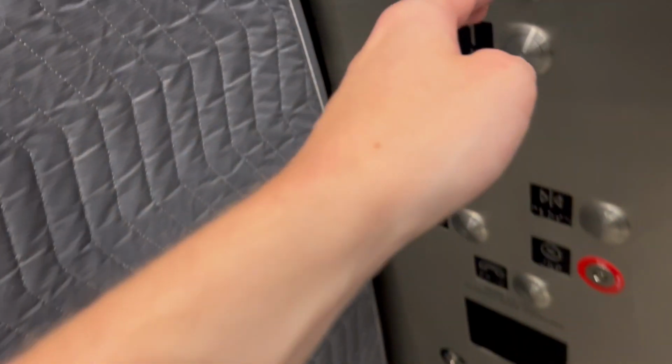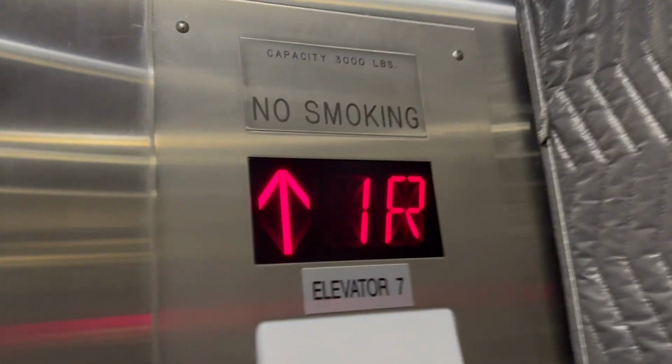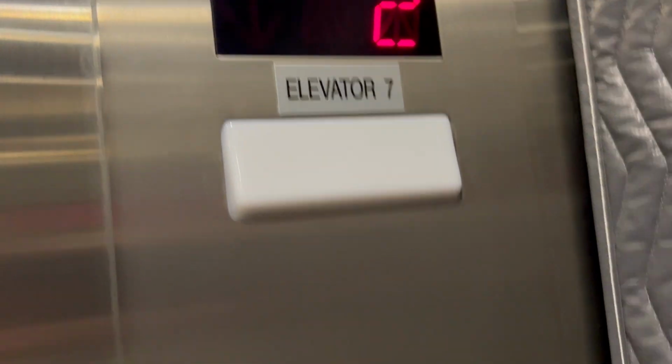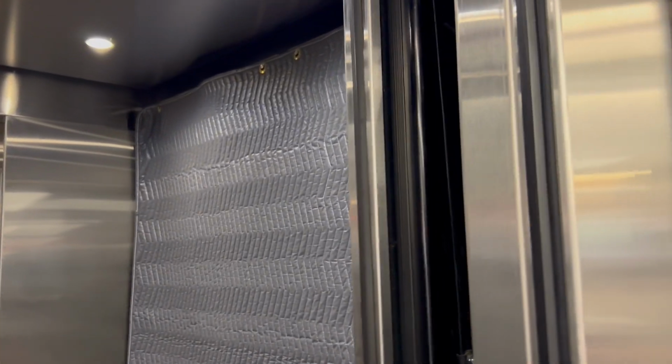Let's go up to 2 and we'll get off on 1R. This is an auxiliary COP. This is the main COP. We'll watch the leveling. It takes a little while to level. Let's ring the bell. Very nice.